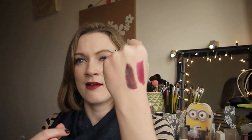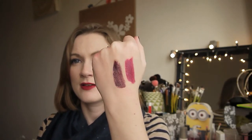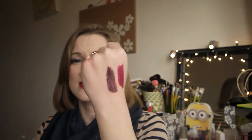Or if I did fancy doing it during the day, I would keep everything else really simple, just a nice thick eyeliner and good eyes, basically. Lots of mascara. But I actually really like these sort of things. I like wearing vivid, bright lips and really going for it. So that's it for lipsticks.